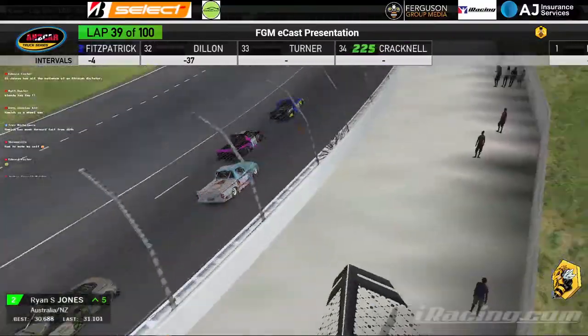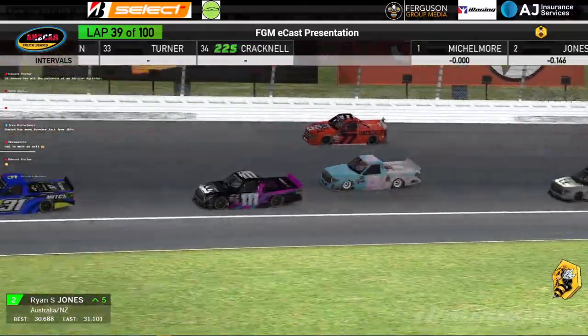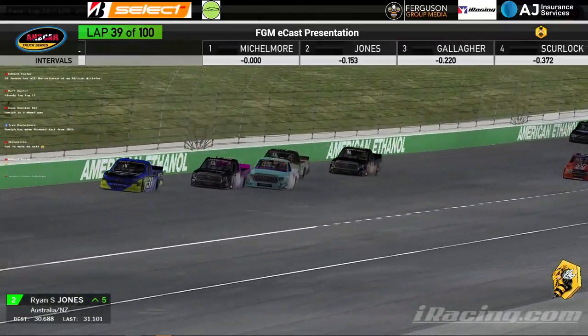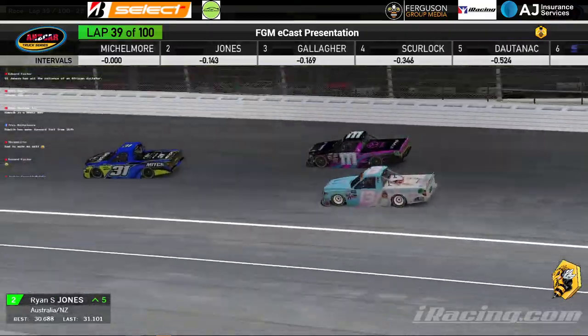Just not quite able to close him out. We've got a slower car there in the high line as well, just adding it to the mix. Michael Skurlock's closed right up behind him, as well as Mirko Titanic. So it is on and lively at the front of this one.